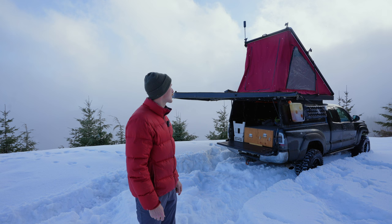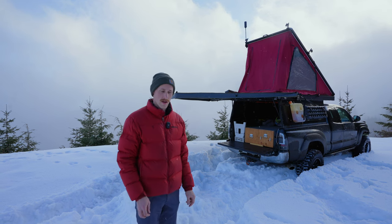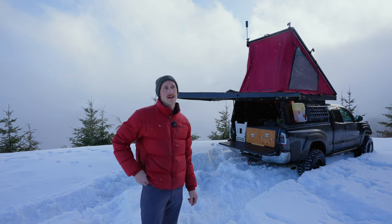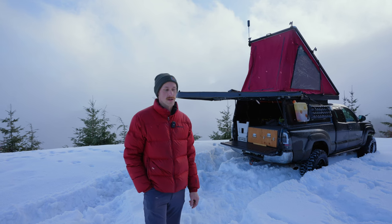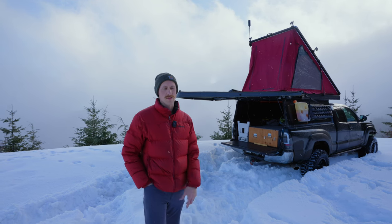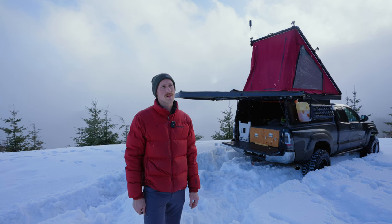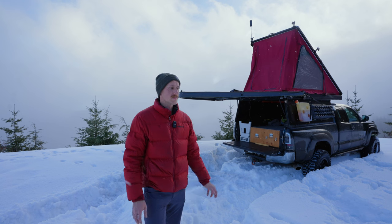So yeah, I got a 100-watt solar panel on the top that feeds into a Goal Zero Yeti 1500X. That is my power plant for this vehicle. It works great. I love it. It's got Wi-Fi. You can control it with your phone. The inverter is a 2,000-watt inverter. I think it can peak to like 4,000-watt, but that's plenty for me.